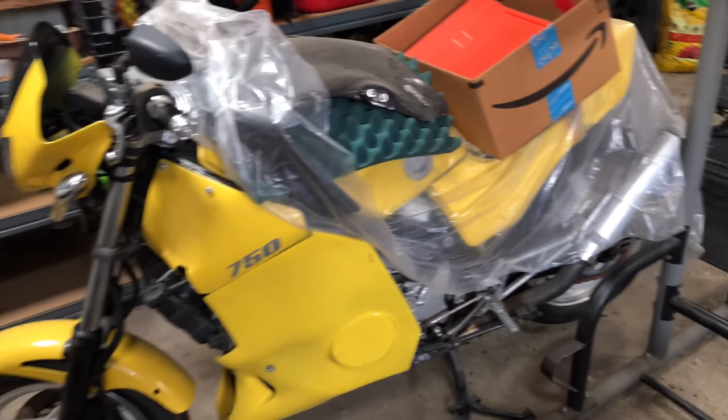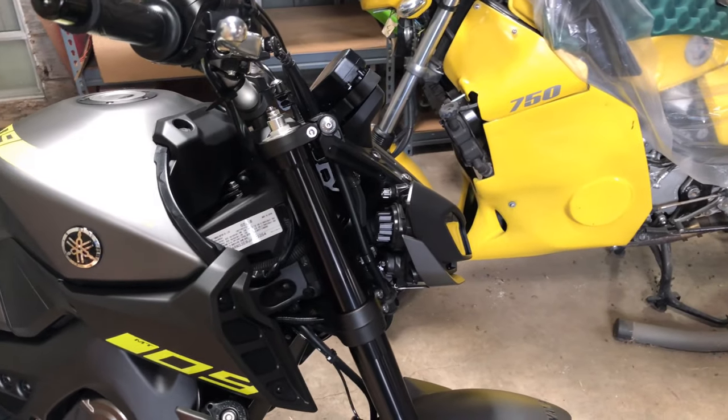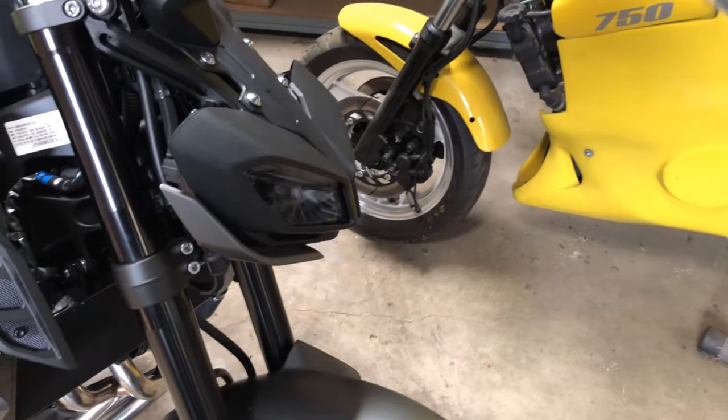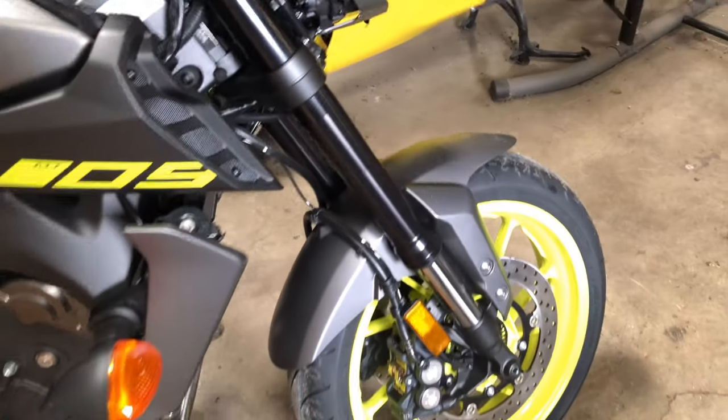So with that being said, now look at this guy. It's got the exact same fairing, obviously a different type of style, but it looks like a bug's head. And I love the color scheme.